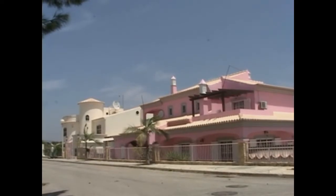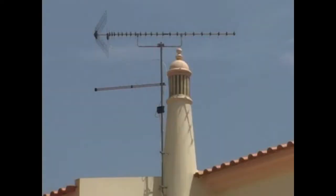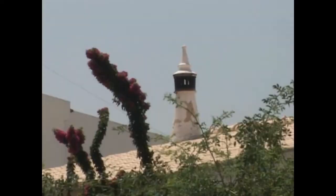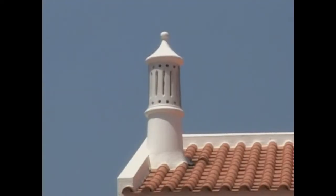Chimneys of the Algarve are an important decorative feature of houses. The Moorish influence can be seen in their cylindrical or prismatic shapes and the geometric designs in the clay. Most chimneys are whitewashed, and some add color details to accentuate their ornamentation. All houses seem to have them, even if they're only for decoration.